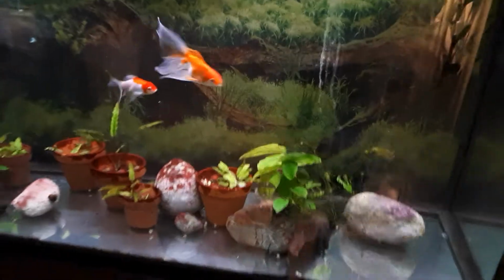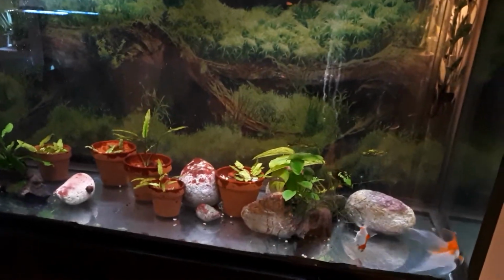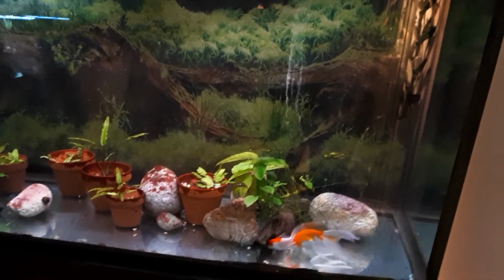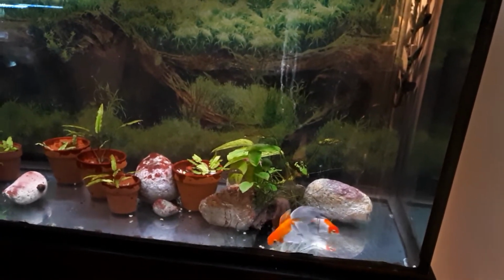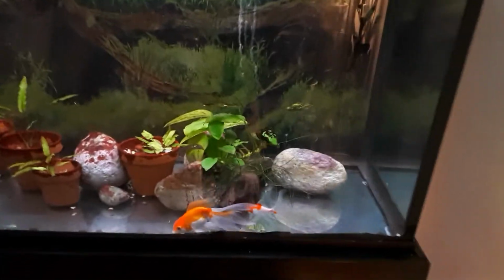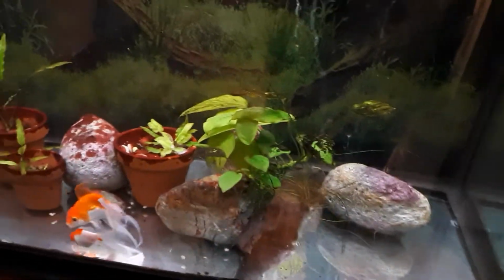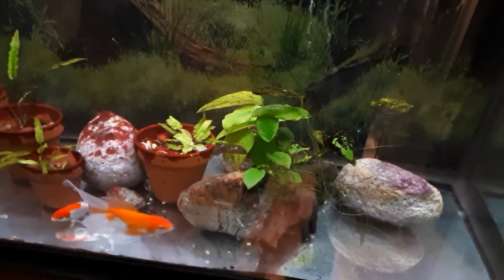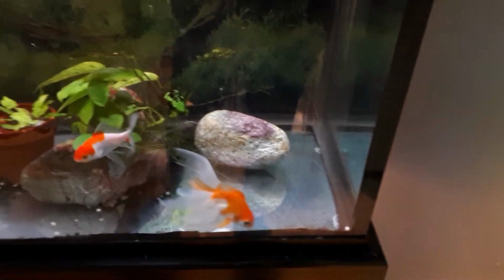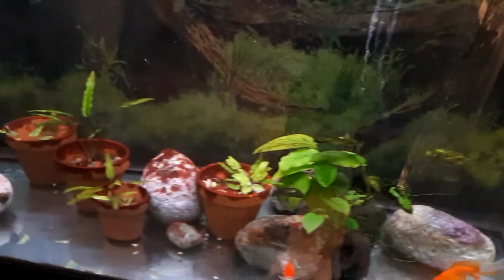Oh, and I did redecorate the tank because these guys are really clumsy, I find. Goldfish are not the most elegant fish in the world. And I find the more stuff you have in the aquarium, the worse it is for them, health-wise, safety-wise, they bump into things. I had a black moor that lost an eye after getting into some sort of tussle with another fish chasing it to breed, and she ran into a branch that I used to have in here, and I literally threw it away. So now it's just a few very smooth rocks.